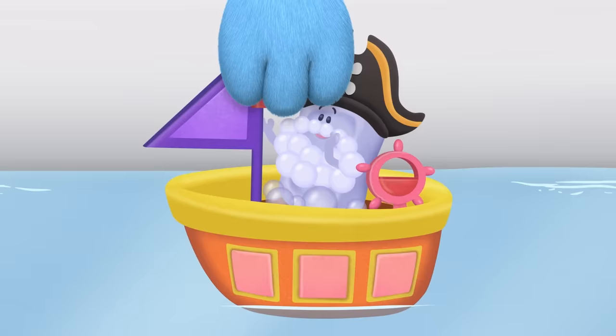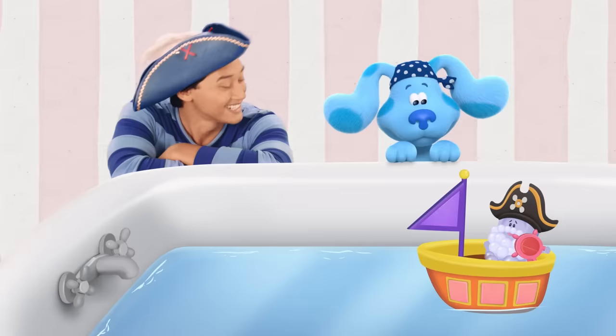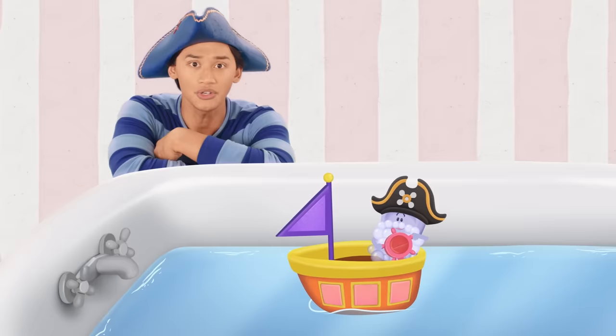Me pirate ship is complete! Thanks, me mateys! Happy to help. But we still need to find more clues so we can figure out where our treasure is. Come on.